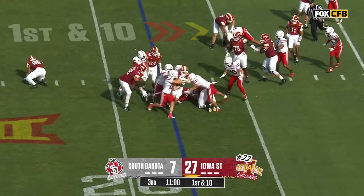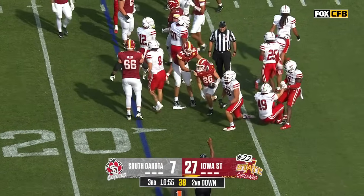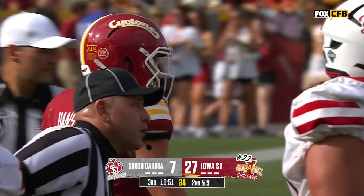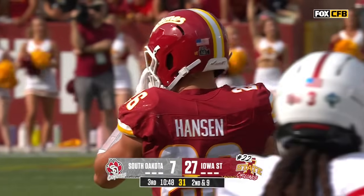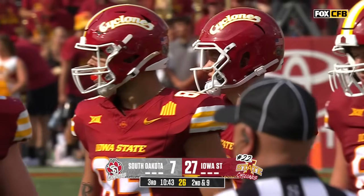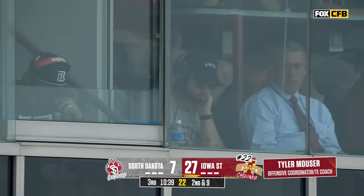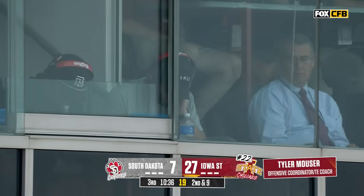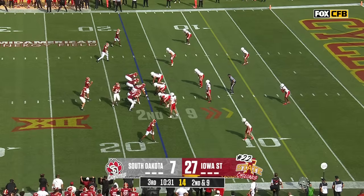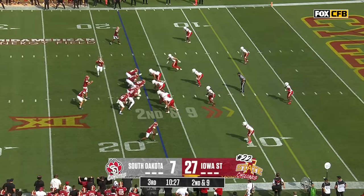Hansen on a stretch play. South Dakota's perimeter has been burned today by an exquisite performance by Rocco Beck. But that front 7, if you will, they've done a really good job sideline to sideline. Yeah, but the issue for South Dakota's defense is the balance that Mauser has created with this offense. 19 passes, 16 rushes. That's about as balanced as it gets, and you can't understand what's coming if you're South Dakota on defense because of the balance.